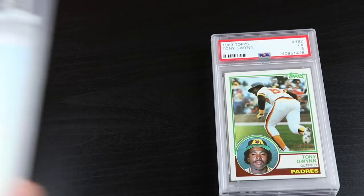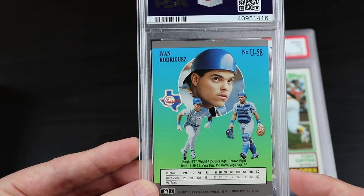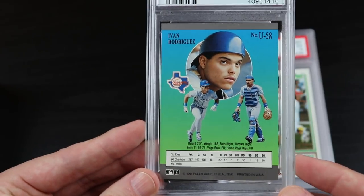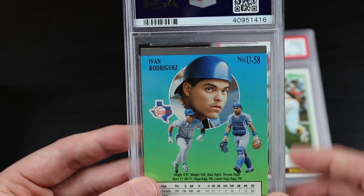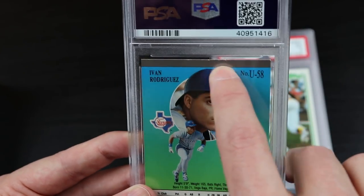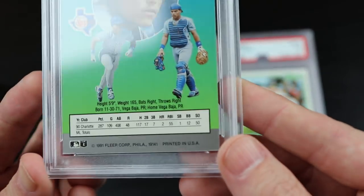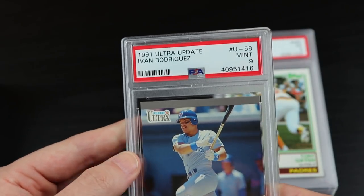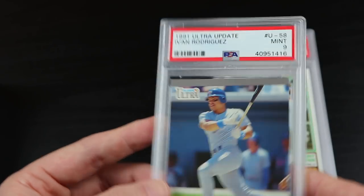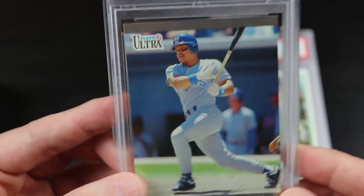Okay, here's another 1991 Ultra Update card. Here's my boy Pudge, my second favorite Ranger of all time. Now, if that Mussina got a nine, this chipping up here, this is going to be a nine as well. I'm calling it. It's going to be a nine. It is a nine. Joe Orlando, you should hire me to grade cards.